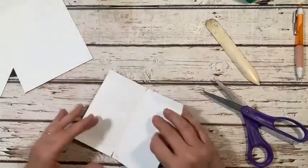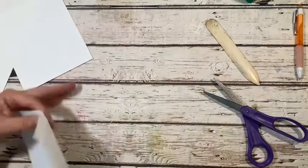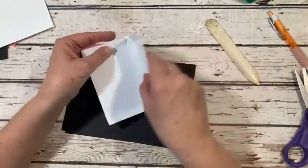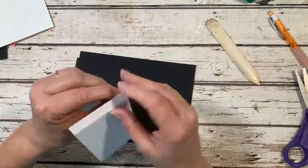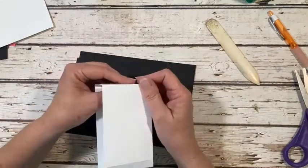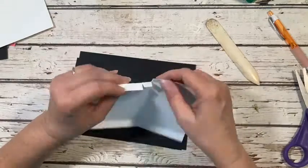So what we're going to do is, let me bring in my black piece so we can see what I'm doing here. We are going to take this, it's going to come up like this. This piece here is going to glue to the outside. This is going to come down and glue to the outside as well. The reason I'm not putting it on the inside is because I don't want anything that's going to catch my cards or my envelopes. So I'm putting it onto the outside.